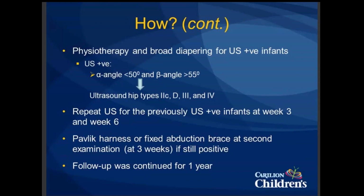And repeat ultrasound was performed in all the ultrasound positive infants at week 3 and week 6. If at the second examination, that is at 3 weeks, the ultrasound remained positive, then Pavlik harness or fixed abduction brace was applied. And follow-up was continued for 1 year at specific intervals.